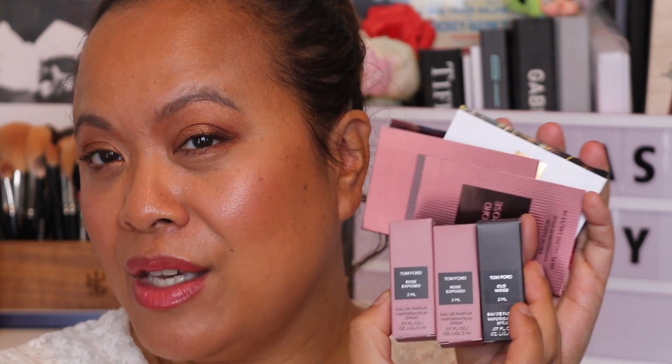Before I move on to the next lip, I just want to quickly show you what I was gifted. So I have some of their new fragrances. I have the Tom Ford Rose Exposed, which I really, really love. I have Rose Prick and I have the other one, which is Rose d'Amalfi. And this is like an intense version of those two. So definitely going to get my hands on this at some point. And then I've got the Tom Ford Oud Wood, which I'll give to my husband, Tom Ford Cafe Rose, and Tom Ford Bois Pacifique. I haven't tried that, so thank you very much for that.